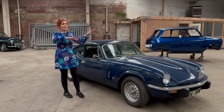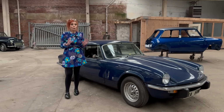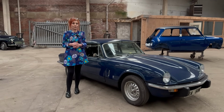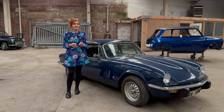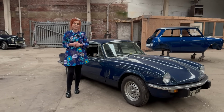Now you'll remember way back when we did a video on a Triumph GT6 before. However, when Alex and Callum bought this, I just had to get it on the channel. It's got such great provenance to it. It's one of the last 15 that came off the production line. So it was registered in 1974.